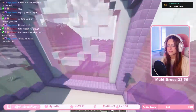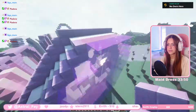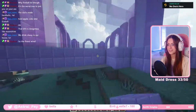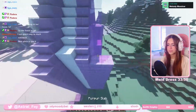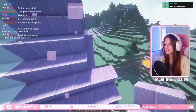I did add, I think, did I keep that glass? Yeah, I did, because I wanted to blend the colors a bit so it looked a little more magenta, but not ugly magenta. Just still have that soft ombre.